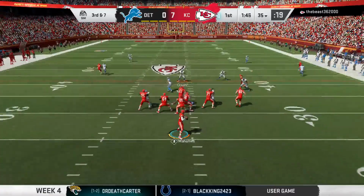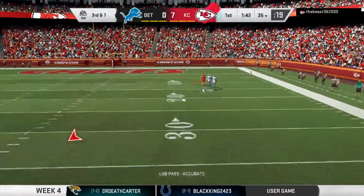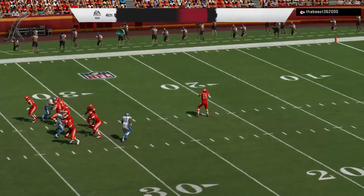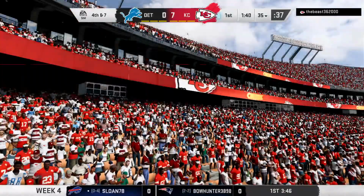Now this time Mahomes will throw. He's going to float this one deep right side. And that'll be incomplete. Well, they took their shot all right, but it comes up empty, and it's 4th down.